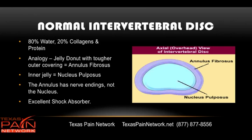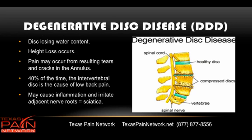Every time we walk, jump, bend, pressure goes through the disc space, and it just gets squeezed and pushes water out, and then it comes right back in. As a disc starts to degenerate, the main thing that happens is it loses water content. So you go from 80% and it starts to go down. You can lose height. So here you have a healthy disc, and then you start to lose height because the water content is gone. And it can also start to bulge. That's how you get a bulging disc. It's almost like a tire that's getting flat, right? You start to lose height and it starts to bulge out.